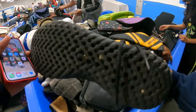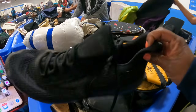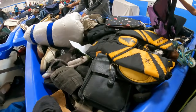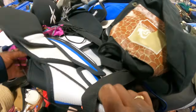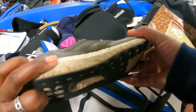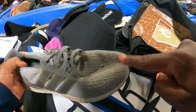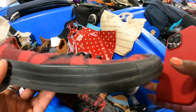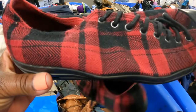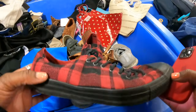Can never go wrong with an all black shoe. I wanted to pick up these Nikes, but unfortunately I couldn't find the other shoe. Then I spotted these Adidas, but boom, they had a hole in them, so I had to toss them back. These Converse were unique, so I snagged them. Stay tuned to the end of the video to see how I cleaned them up and to see the listing price.